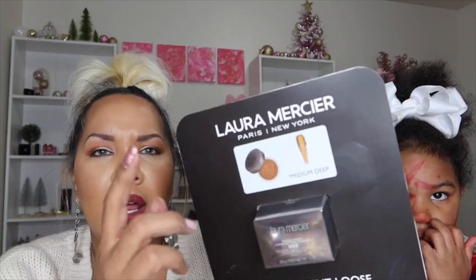But they had this for $5. This is the Translucent Setting Powder Glow. $5 for this. So if you have a Costco membership, check that out, because that is a good deal.